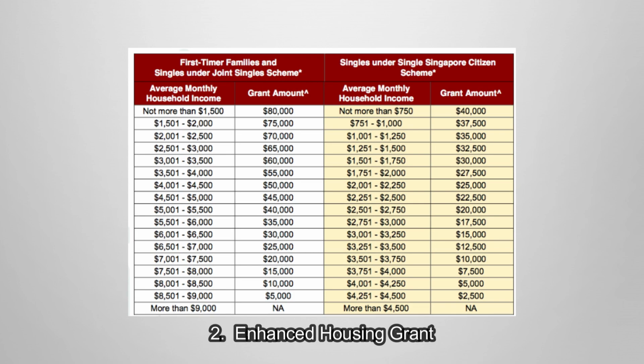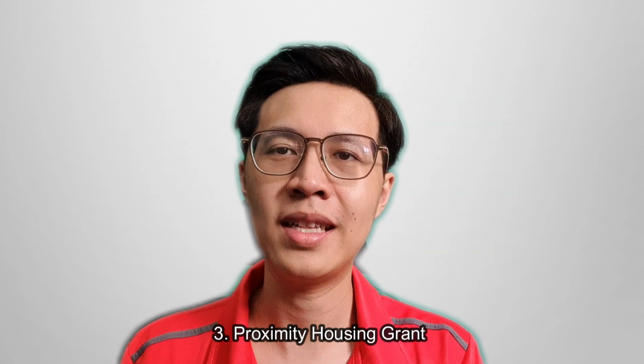Number 2, Enhanced Housing Grant. It's the same grant as for the new flats. It's also based on your income bracket. Number 3, Proximity Housing Grant.